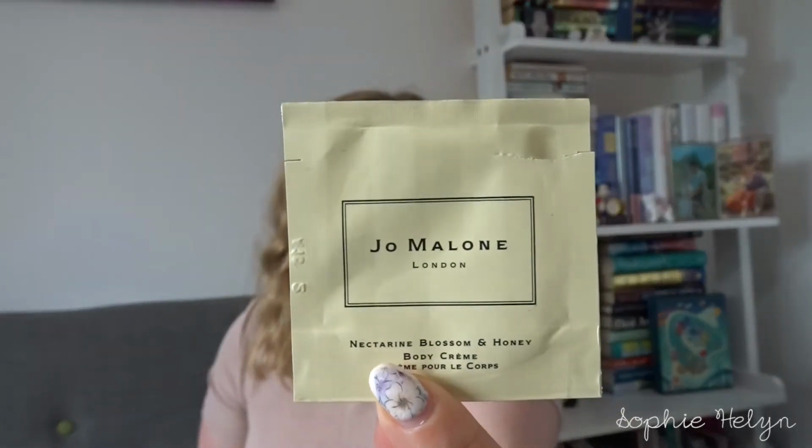And then the other thing I used up was a little sample of the Nectarine Blossom and Honey by Jo Malone. It was nice and luxurious to use. It's a nice consistency, and it was a nice scent as well. Would I purchase it for myself with any Jo Malone product? Probably not, unless, I only really buy perfumes from Jo Malone for myself.